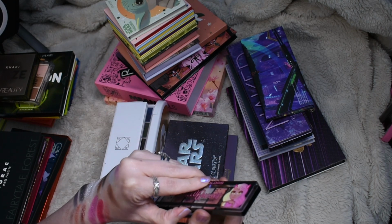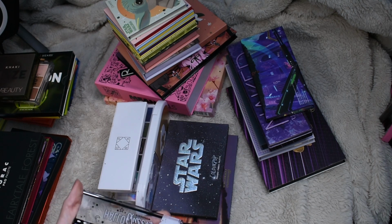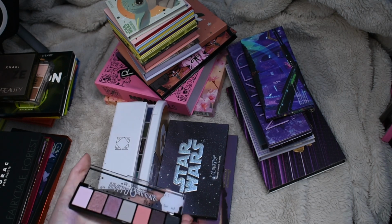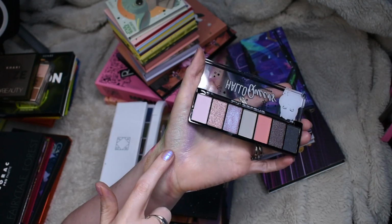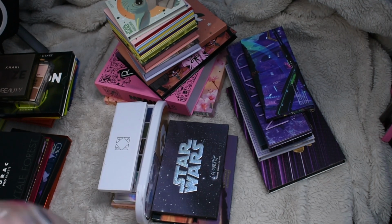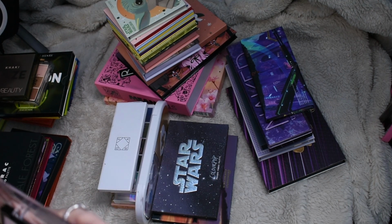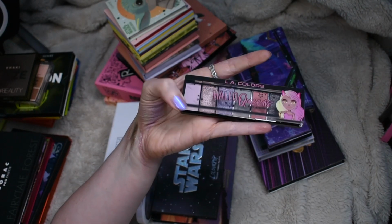This is the Halo Queens LA Colors palette that I found at Walmart. And wow, this is actually quite a similar shade. It's so funny. There's the Walmart one, and then coming up here is the ColourPop one. They're basically the same color. This does definitely smell like costume makeup though. I think I'm gonna go ahead and just pass this one along too.